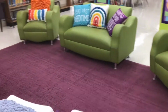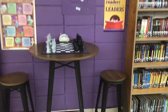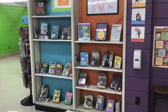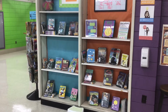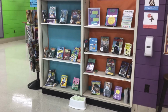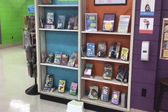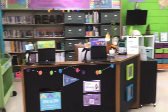Here's another cozy seating area. You're welcome to grab your books and have a seat. Here is our other chess and checkers area right here. So chess is set up and checkers are in the bag. This area with the orange and blue background is our most popular checkout area. It is where all of our graphic novels are. So these would be books that look like comic books inside. This is all we have, and it's before the school year starts. So this will be pretty empty when you come through every time. If you're looking for a good graphic novel, this is where you want to go. I order those constantly. I know they're y'all's favorites.